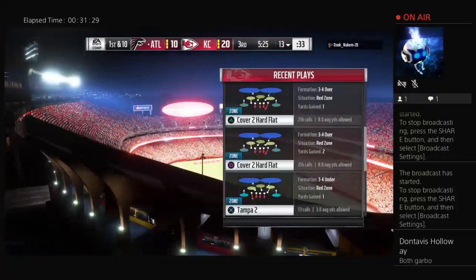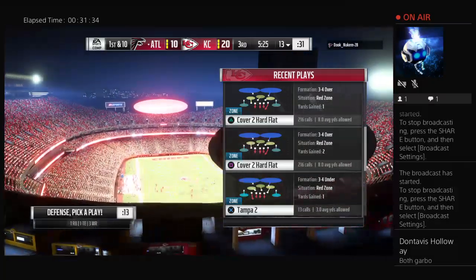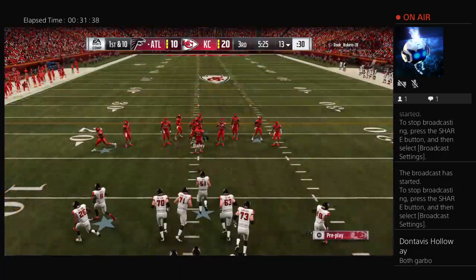So we get set to start this third quarter. Here's the Falcons offense now. They were able to get the stop defensively. Now a chance really to set the tone here in quarter 3. They can really take charge, can't they?